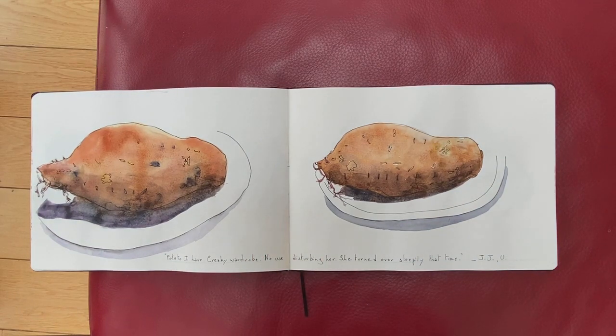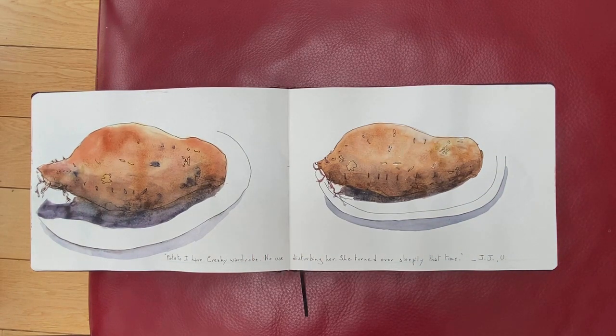Okay, on this occasion I wasn't very inspired. I just sketched a sweet potato.